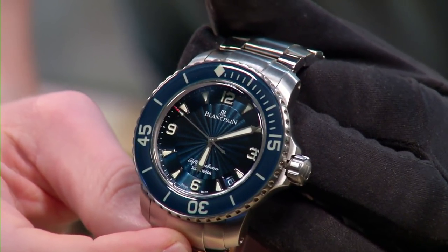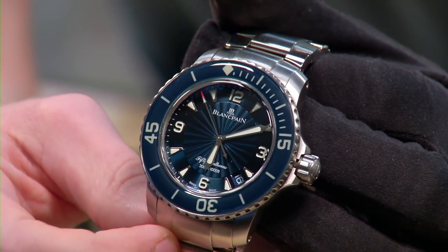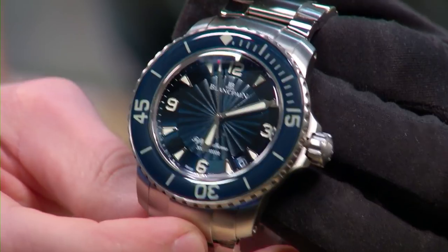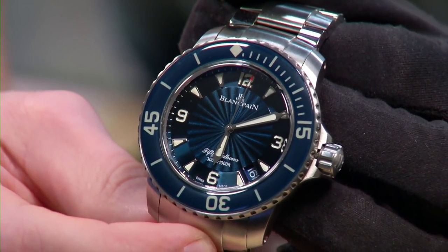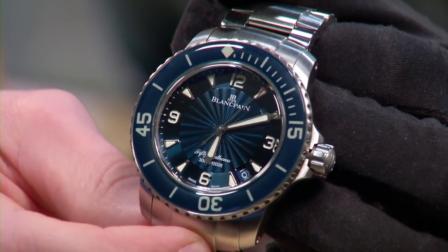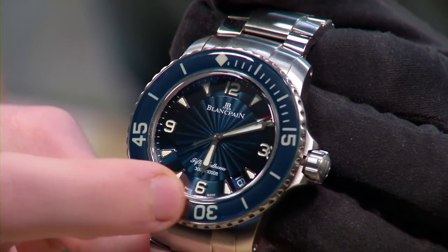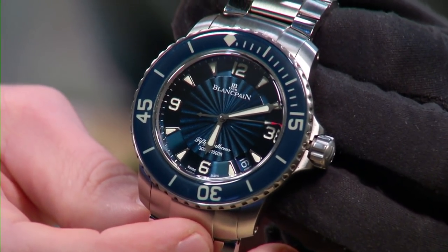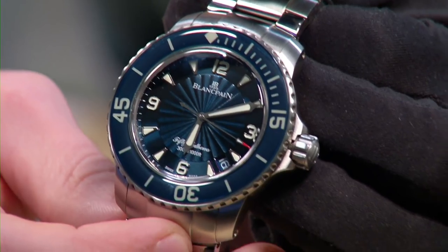Now, of course, the 50 Fathoms is an old and glorious name, dating back to 1953, Bob Maloubier of the Nageurs de Combat asking Jean-Jacques Fiechter of Blancpain to develop a dive watch for the French military. And something very much like this, albeit a little bit smaller and manual winding, was the result. Now, 50 Fathoms, nowhere near the 1,000-foot rating of this modern timepiece, but Bob Maloubier would have recognized his progeny.